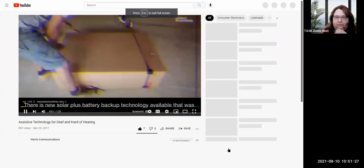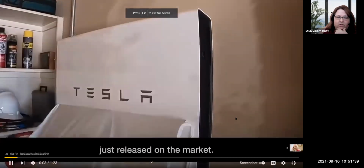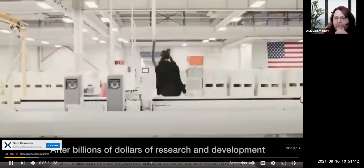There is new solar plus battery backup technology available that was just released on the market after billions of dollars of research.